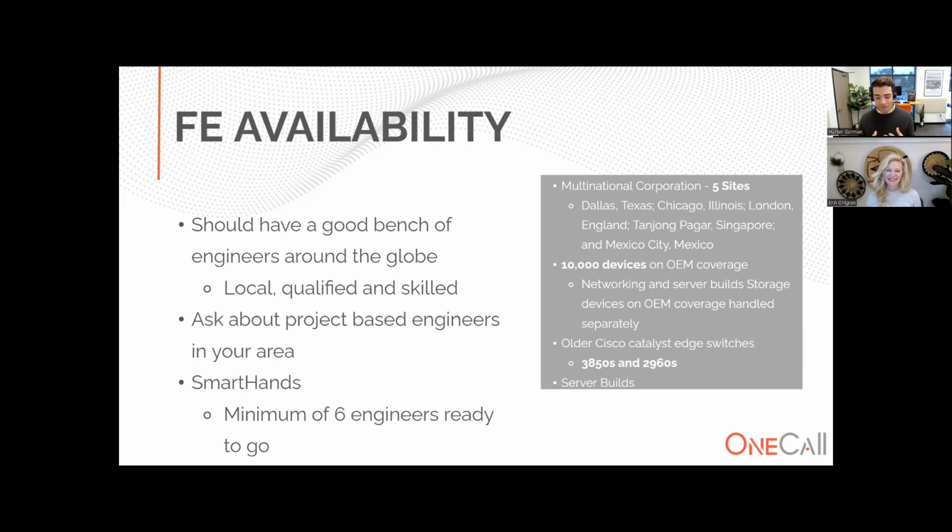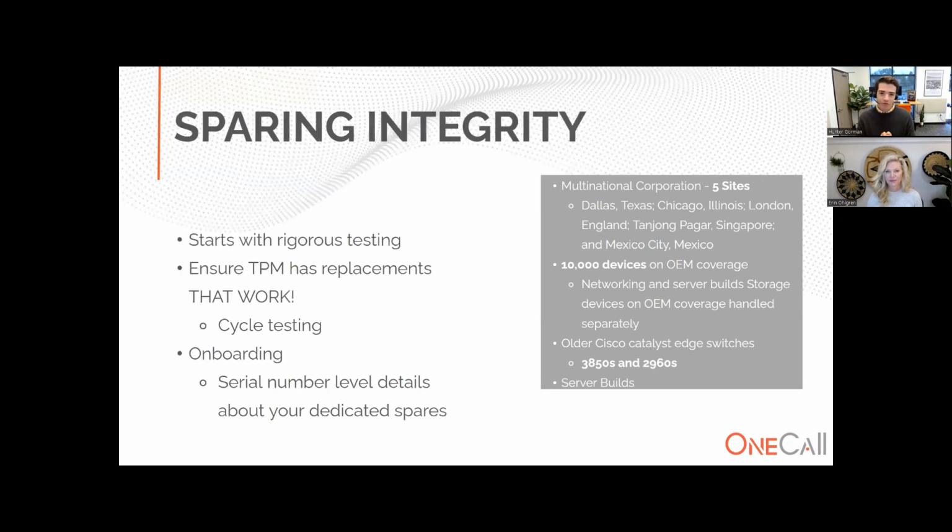Erin, I think the last point that you made is probably the most important, not to undermine anything that we've already talked about, right? But when you're buying maintenance, you are buying the access to a spare. So I think you brought up the sparing program being so critical. If the spare's not there, then all of this is for naught. Do you mind talking about that?